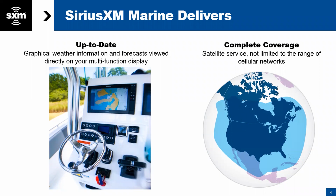If you look at this blue shaded area around the United States on the right-hand side of your screen here, what you'll see is our coverage area. And the coverage area is roughly 150 to 200 miles around the United States or North America.